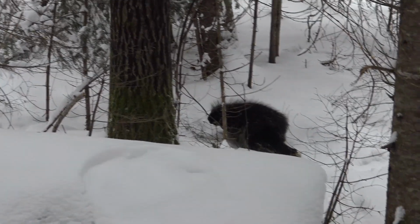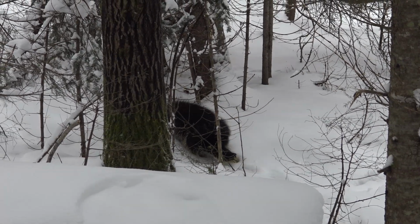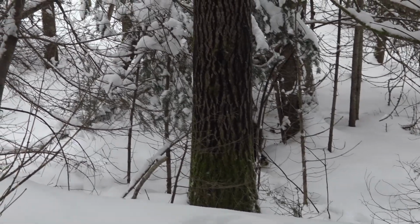Oh, you can see each individual spine. Mm-hmm. It does look like a platypus. Yeah. His tail looks like the beak.